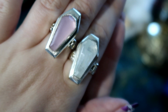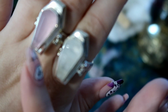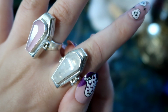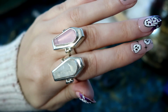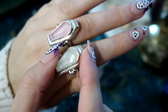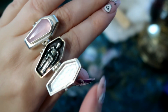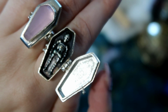So moving on to some chunkier rings now. These were purchased on Etsy. These are coffin shaped rings and they have rose quartz, and this one is moonstone, which has a very subtle blue flash. And the cutest thing about these coffins is the caskets actually open up. So they have a little clip clasp, and there is a little skeleton inside. So I just think it's adorable that it's not empty.